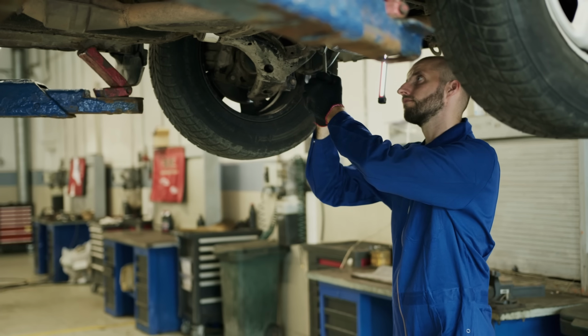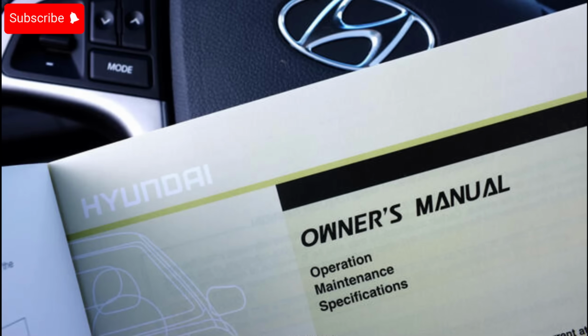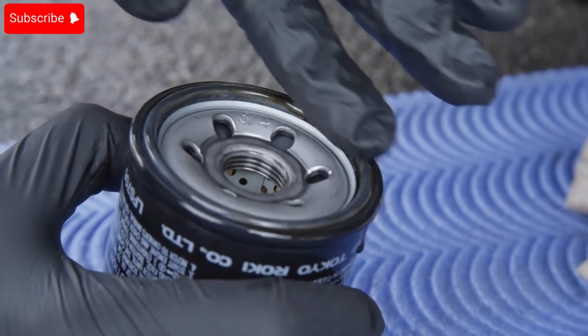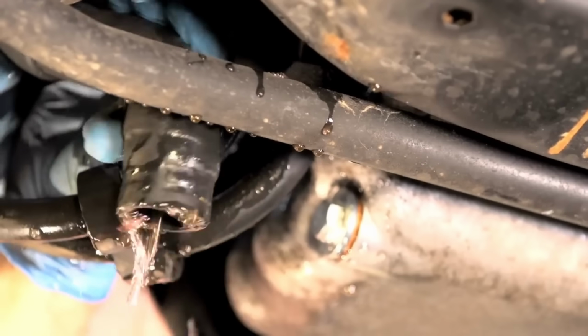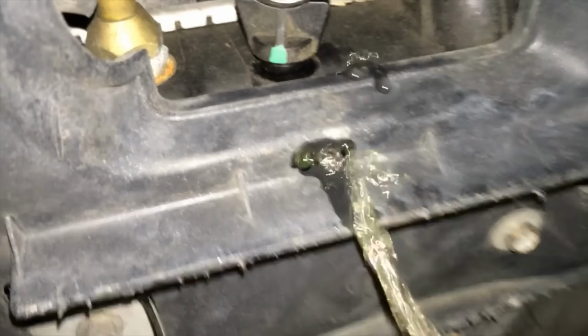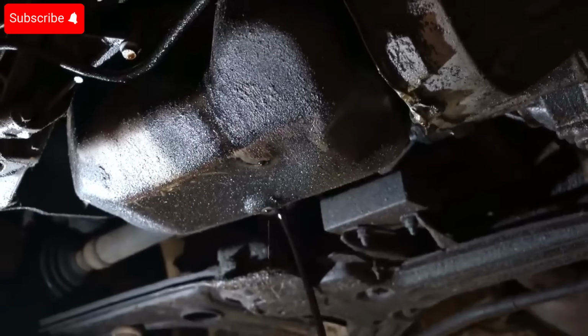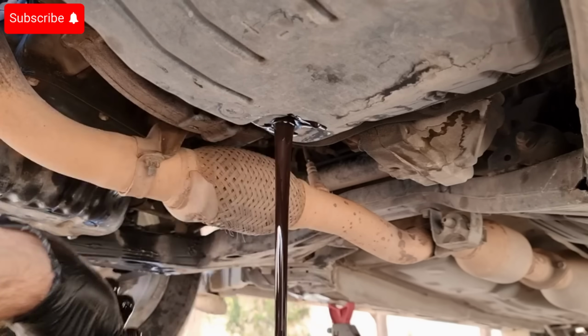So, how do you avoid this one? First, check your owner's manual. It has a clear maintenance schedule that tells you exactly when your fluids need to be changed or flushed. Mechanics love to push these unnecessary services because they know many people don't know the difference. Second, if they claim your fluids are dirty, ask to see them. A good mechanic will happily show you the condition of your fluids, and if you're still unsure, get a second opinion. Don't let them scare you into a service your car doesn't need.